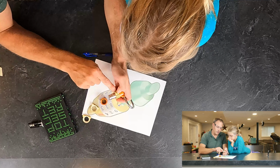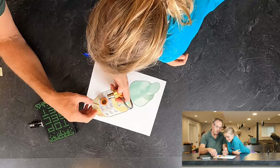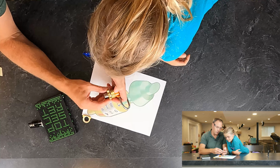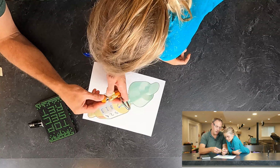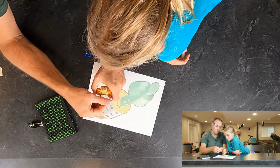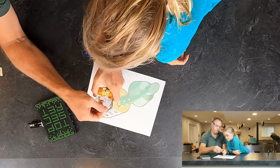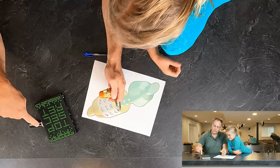And the way that we change it is we just make whatever digit we want line up with that red mark. So if I want the code to be 0022, I just put it on 2 and 2. And put the cap on, and now the code is 0022.